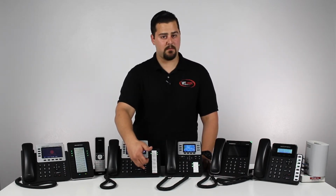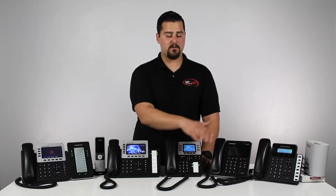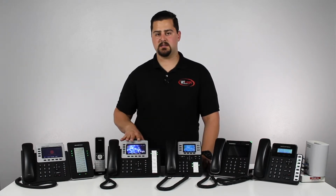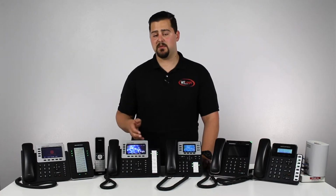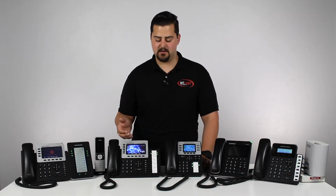Down below, we have a pause button. It works a lot like the park button, but instead of putting it on park for everybody to see, it simply pauses it on your phone, giving the customer hold music and giving you time to look up the information you need to get back to them.